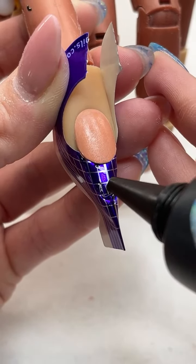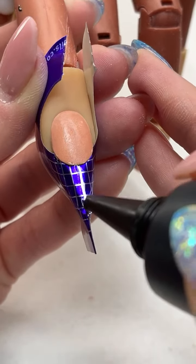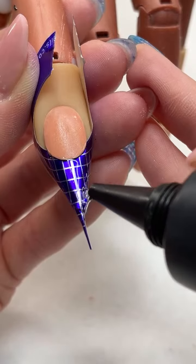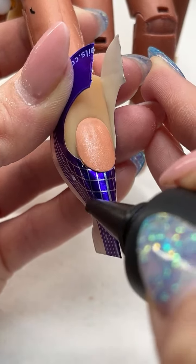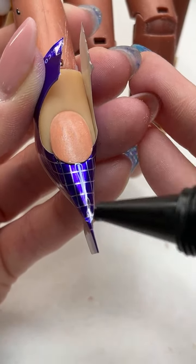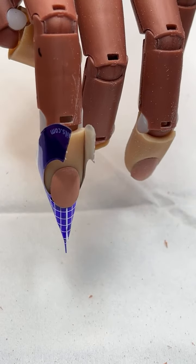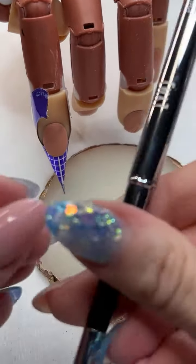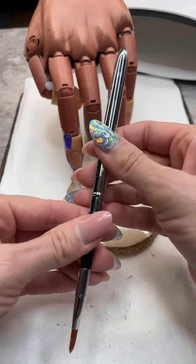Now, if you feel like you need to use your brush, or if it's easier to use your brush, you absolutely can. For me, I use a combination of both. I use the nozzle here to spread my product out and get that nice and even on the nail, and then I will come back in with my brush. I'm also going to grab a little tile to keep my brush clean. So I'm going to use our Pro Gel Sculptor. Guys, if you haven't used this brush, it's an amazing brush.